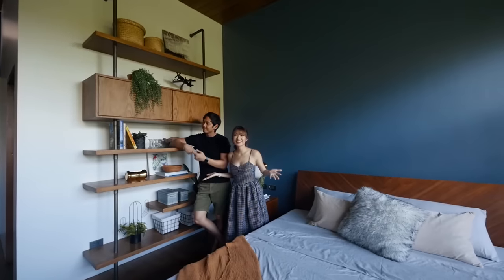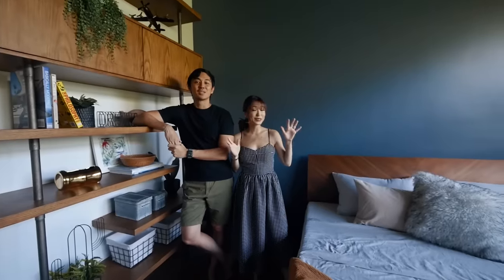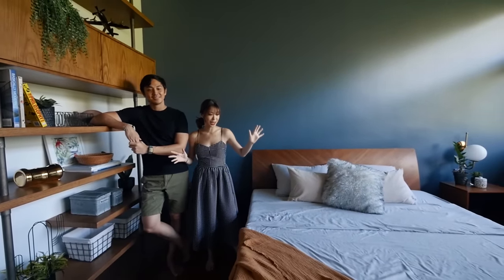Okay, welcome to our guest room. I'm super excited because this just actually got finished two days ago. So to all my guests from Manila, to all my friends who want to stay in the Skypod, pwede na, you can. It's complete. Finally complete. Like we actually have a bed now.